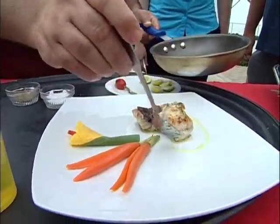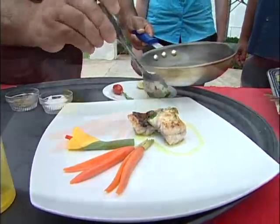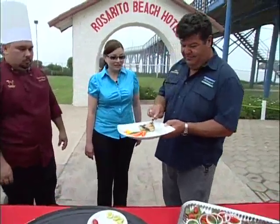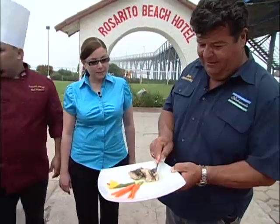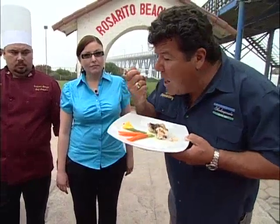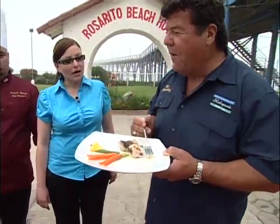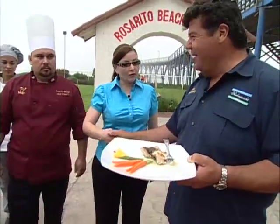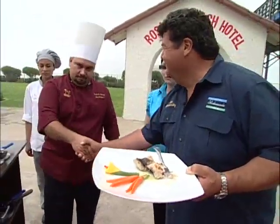And it looks delicious. Yeah, it does. Here's a finished dish. I have to try this. How is that? It is so good. It's really good. Thank you. Thank you for coming, and thanks to the chef who made it possible.